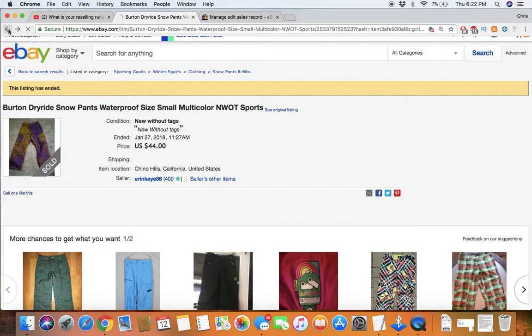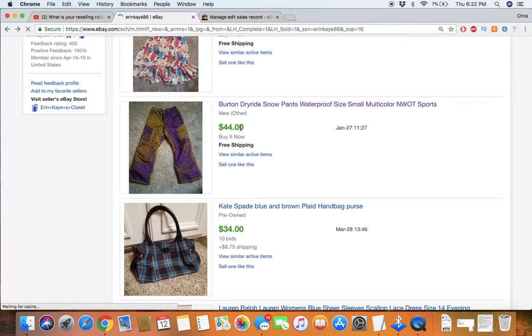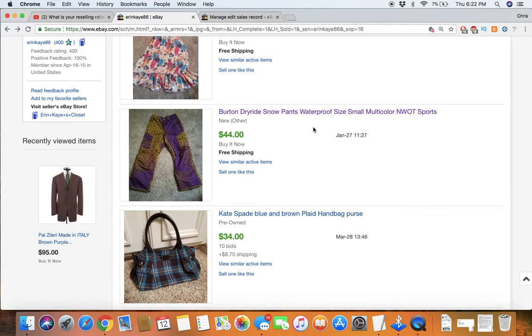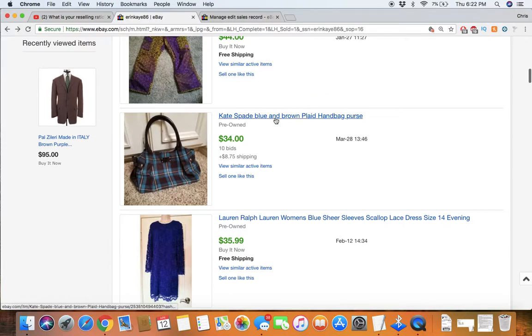Let's see. You can try omitting the NWOT, new without tags. But for me, it's fine. I do new or new without tags in the title, but some people do not. I am in the camp of you want to make your titles around 50 characters, not use all of them, because you're going to have non-converting traffic if you use too many keywords. So I like these short titles like this one. I feel like that's a good way to do it.